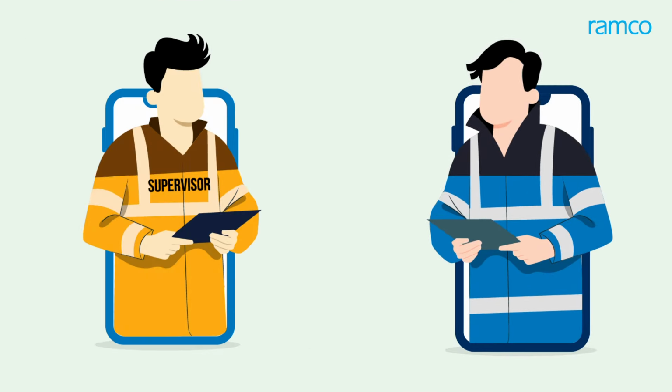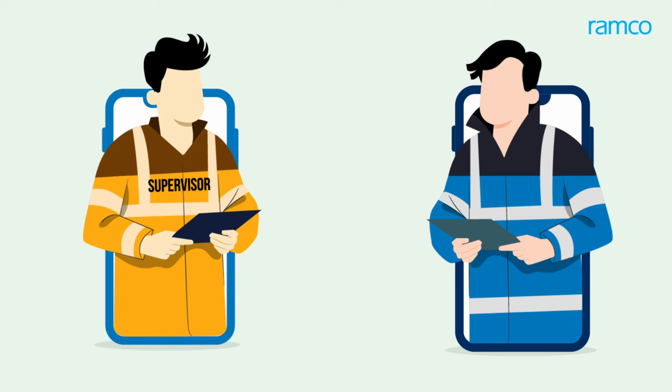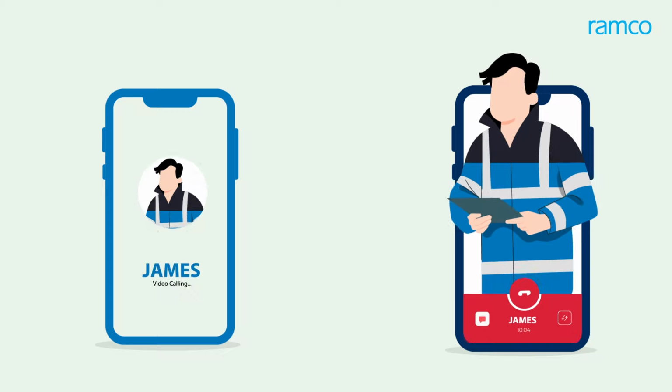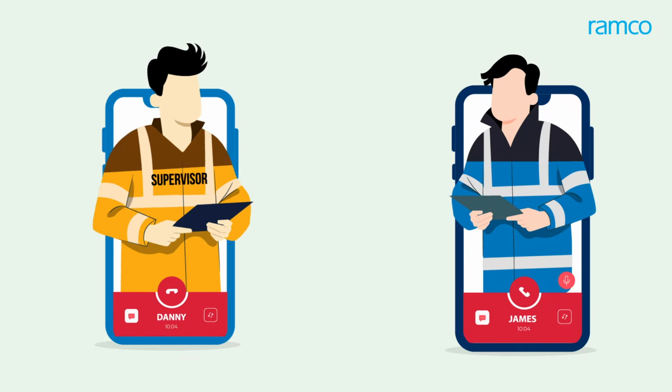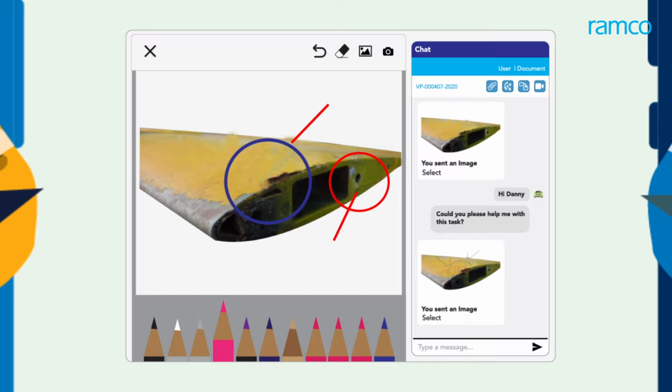He can instantly chat with his colleague and attach the images of the incident found to get immediate assistance. That's not all. Through video calling, he can use Whiteboard to discuss the incident found, or use screen share, enabling James getting near real-time assistance using the same device.